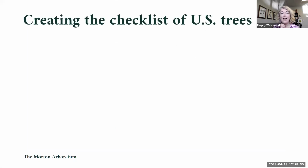So I also want to take a moment to talk a little bit about creating a checklist of US trees, which I didn't initially think was going to be a hard part of this project because we already have many checklists of US trees. But here's the tricky thing. I want everyone to think for a second about what is a tree. And that may seem like an odd question, and you're probably sitting there thinking, this lady needs to get a new job if she works at an arboretum and doesn't know what a tree is. But actually, it's a tricky question.